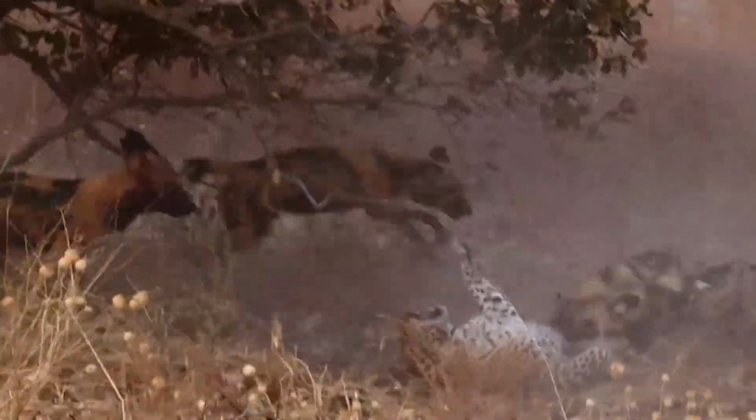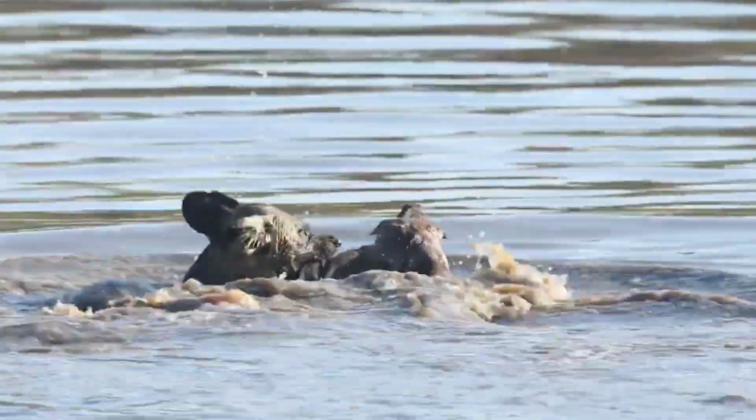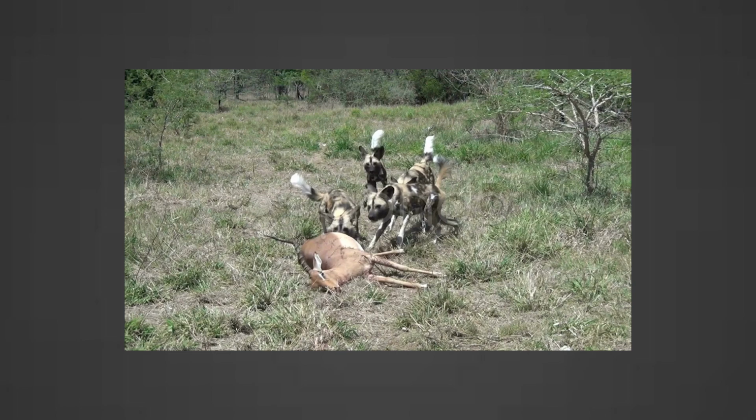Today we bring you 11 real encounters filmed on safari and shared online. Raw, intense moments that show the power of a well-organized pack. Let's begin. Number 1. Wild dogs versus impala.